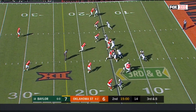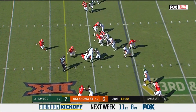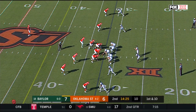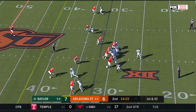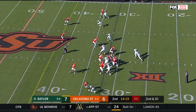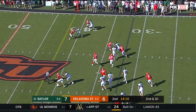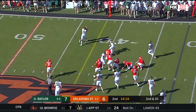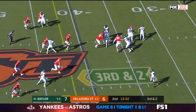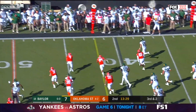That's JaMychal Hasty in the backfield. Hasty, who turned one over moments ago, looks to atone and does. Another big day for him today. And Norman just down the road. There goes Fleeks. We touched on his speed. Brewer, he's got a lot of room to run.